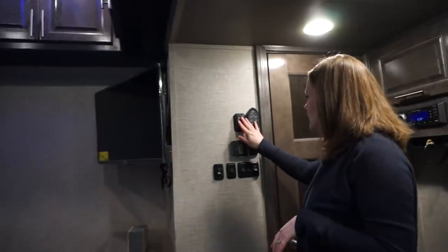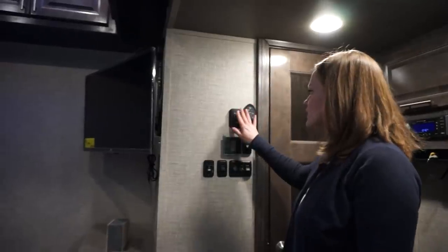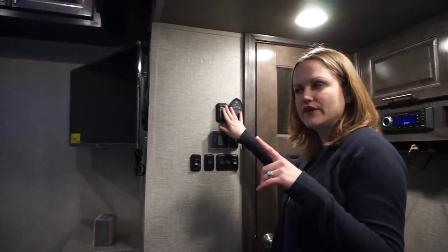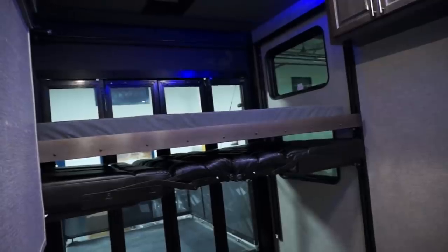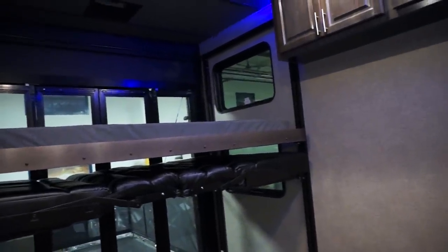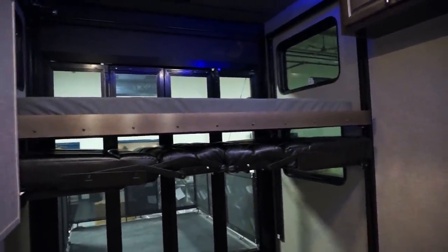We've got all your controls for your Fantastic Fan, your thermostat, lighting. This is where you're going to actually lift and lower the bed in the rear. So we've got a bunk mattress up top. It's a Happy Jack system, so it's a nice comfortable mattress up top. You'll have an additional bed area down below that turns into some seating. So I'll go ahead and pull that down, show you what that seating is like.